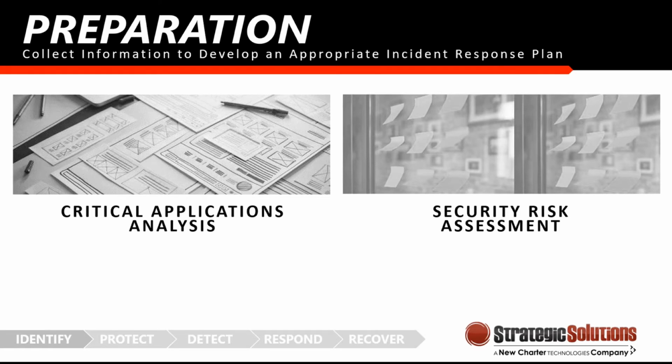That critical applications analysis is also going to inform our security risk assessment. We talked last time about how we need to be completing security risk assessments at least every year, and again after any big change.